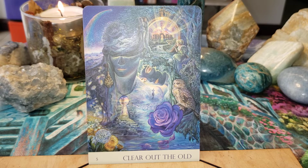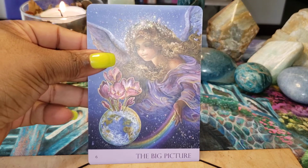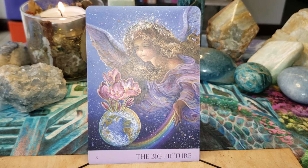Beautiful. This art, who did this art? Like, I had to look again. Angela Hartfield and Josephine Wall are the creators of this deck. The artwork was done by Josephine. Okay, so it was definitely Josephine. Oh, Josephine, she has a cosmic vision. Like, when I look at these, some of them have so much going on that you only need one card.